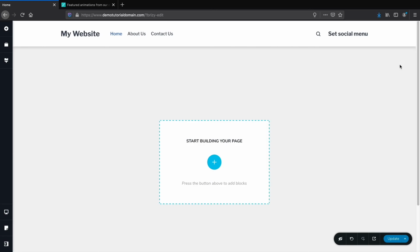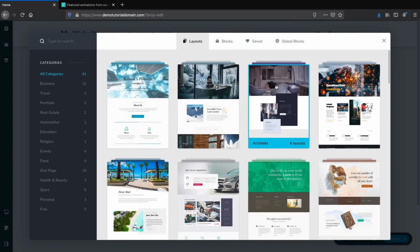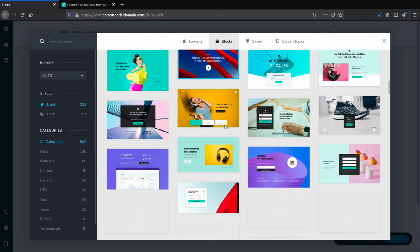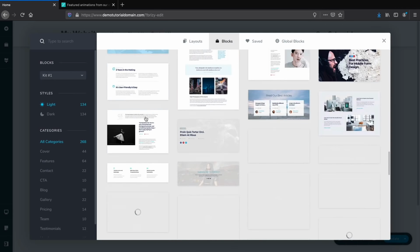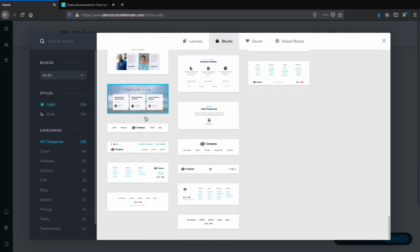Here we go. Now, when you purchase Brizy Pro, you also get templates. So if you click on the plus icon, you'll see layouts. So let's just say, for example, you don't want to use their blocks, but their blocks, to be honest, guys, are amazing. So remember, you have kit 1 and kit 2, and you can go ahead and go get a beer, go get some wine, and mess around with these blocks all day long.